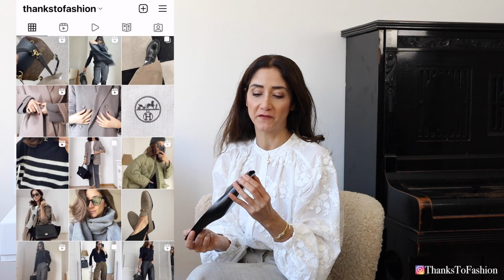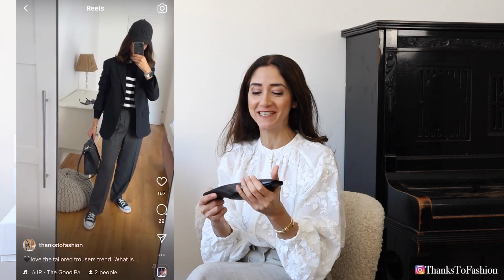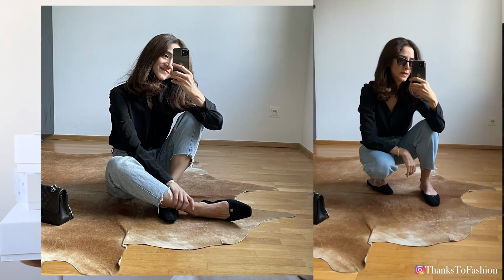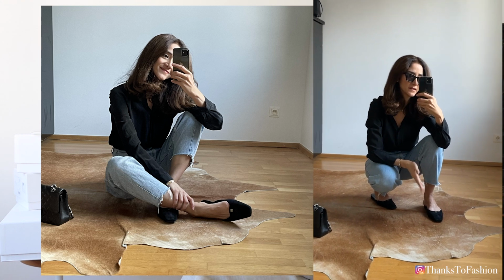One of my friends, Sahra, hi Sahra if you're watching, from Instagram, she told me I would get used to it. You know, there are mules and you need to get used to walking in them. It makes sense, right? But I didn't want to risk walking too much in those because I didn't want to ruin them and then not have the option to send them back. So I didn't really walk a lot in them, but I can imagine you can get used to those.